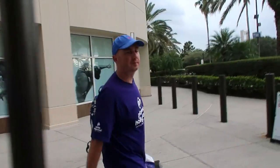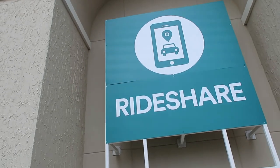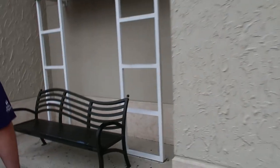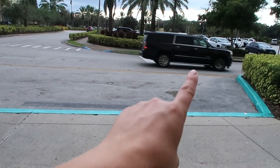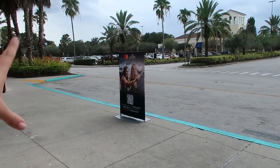We're starting to feel a spot of rain in the air, aren't we? Spitting. You literally can't miss the rideshare drop-off and pick-up points. There's a couple of benches here, and as you look out, you can tell the curb's a little bit different just where it's green, because everywhere else it's all yellow curbs.